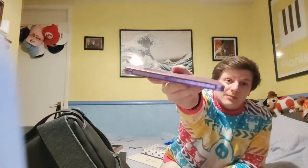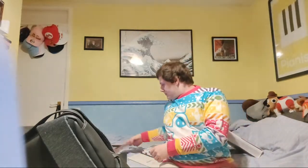Cool. That's the Steelbook, really cool if you want to display that. Oh, and of course, we put the logo on the side as well. So you can see that if you display that. Cool.